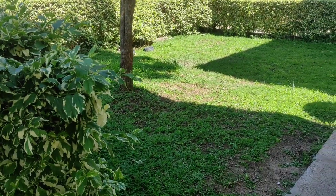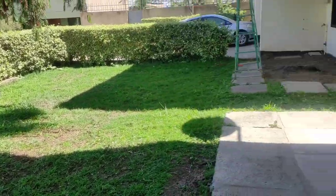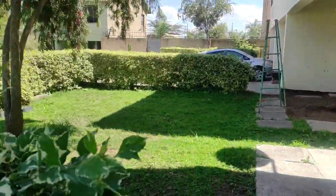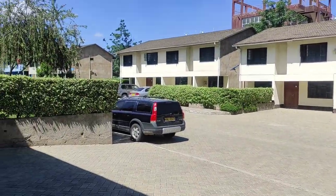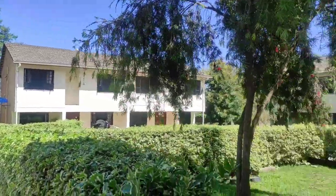This is the front yard, a nice place you can relax, study a book, you know, just chill out. For now, these are the seats that are here, but in future we'll put nice seats. You can see how quiet the estate is. It's such an amazing place. So welcome.